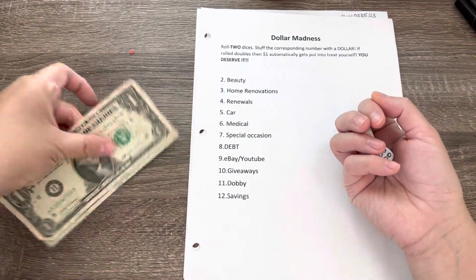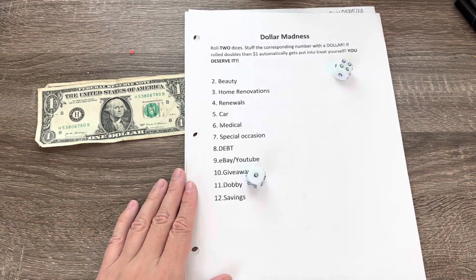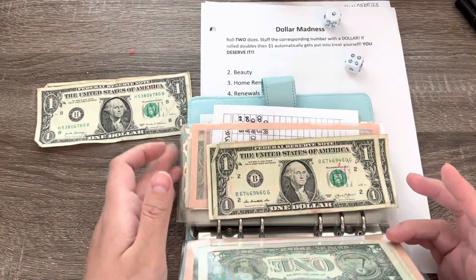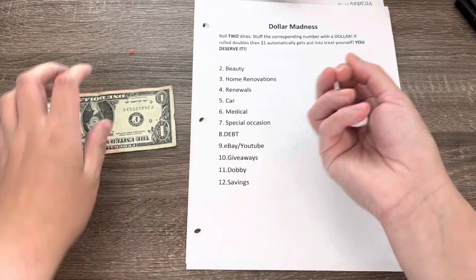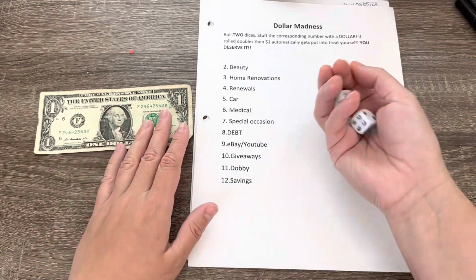We only have $2 left. 4, 5, which is car. Let's see, car. And then last one, you guys, and it cannot be a double because I can't do $2.